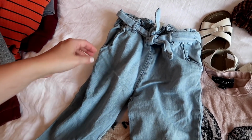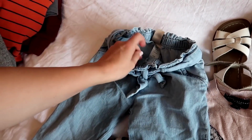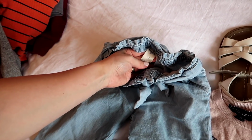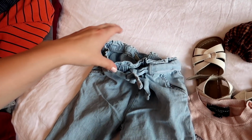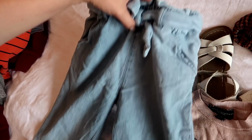So I ended up finding these jeans actually at a local thrift shop. They're like this paper bag waist. How cute are those? It's an Oshkosh brand, which actually run a bit big. So I thought the 3T would be okay, even though Haley is a solid 4T, I would say. But she has a very slim little waist.